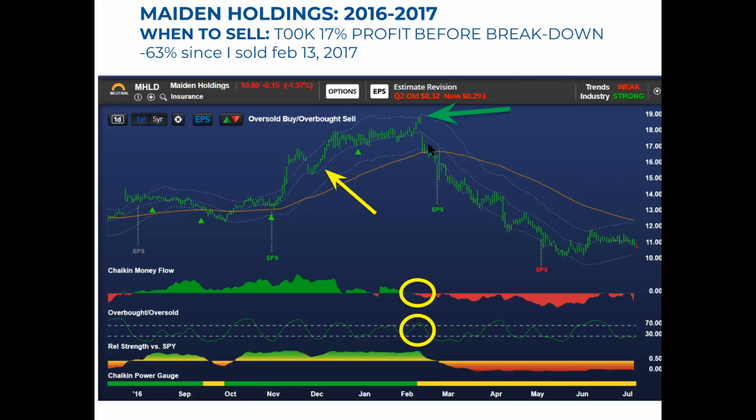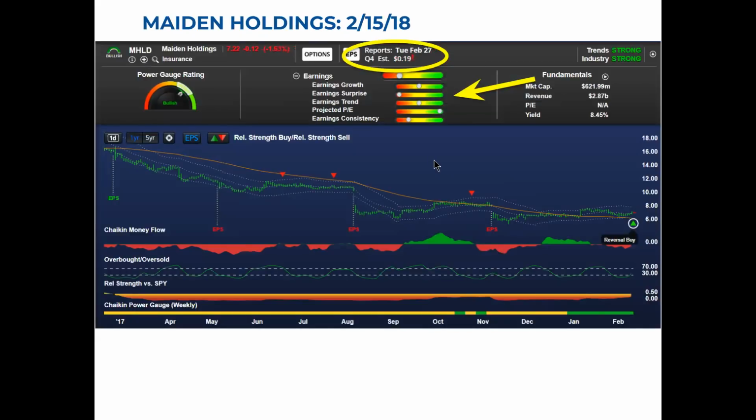Now, 2 days later, they did something really crazy. They pre-reported very negative guidance, and the stock immediately dropped 10%. And they reported another week later, and the stock dropped another 6%. Then you could see it clearly, everything crumbled and the stock totally broke down. Neutral power gauge, negative relative strength, money coming out. And look what happens when those three things line up. It's a disaster and goes straight down. This is today's chart. The stock's now at 722, over 60% below where I sold it last February, almost a year ago.